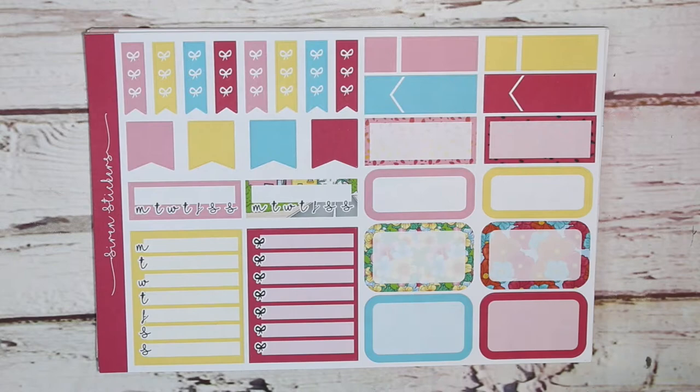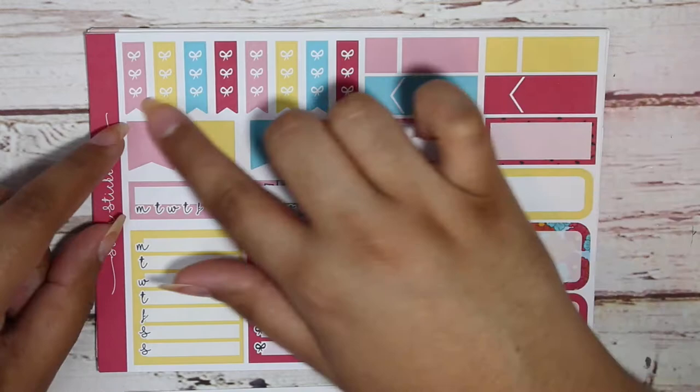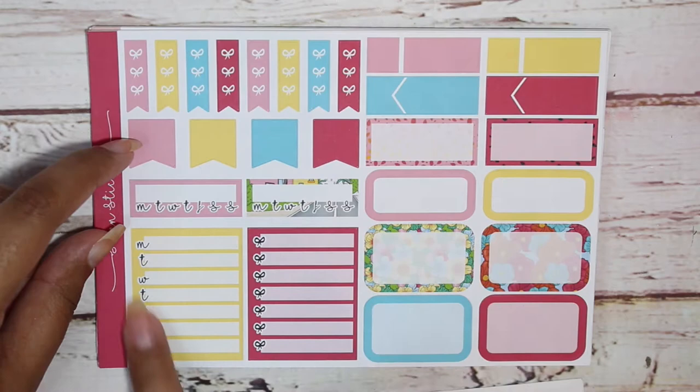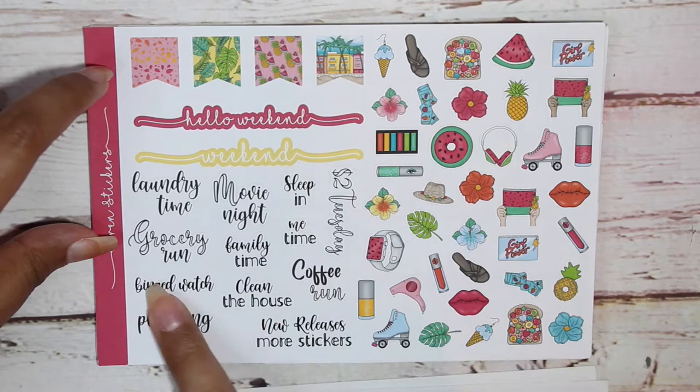And then these are the half boxes. So you get 2 plain, 2 patterned, 2 plain third rounded boxes, 2 patterned squared off third boxes, and then 4 different appointment labels, some bow flags, some non-patterned flags, habit trackers, and then a weekly checklist and a regular checklist, bow checklist situation. And then you get all of your different deco pieces, some patterned flags, 2 different weekend banners, and then a bunch of different scripts.